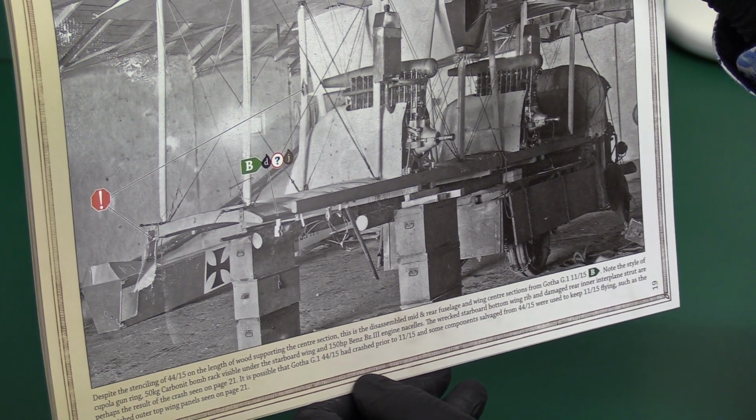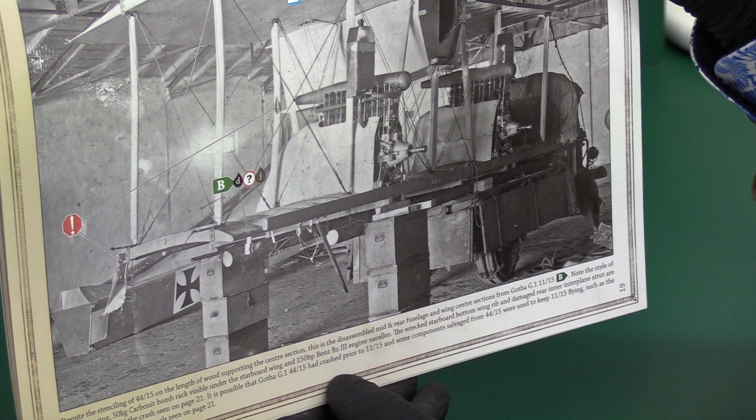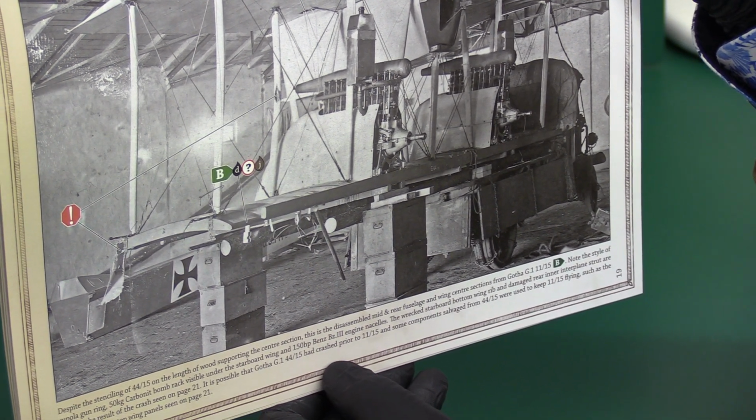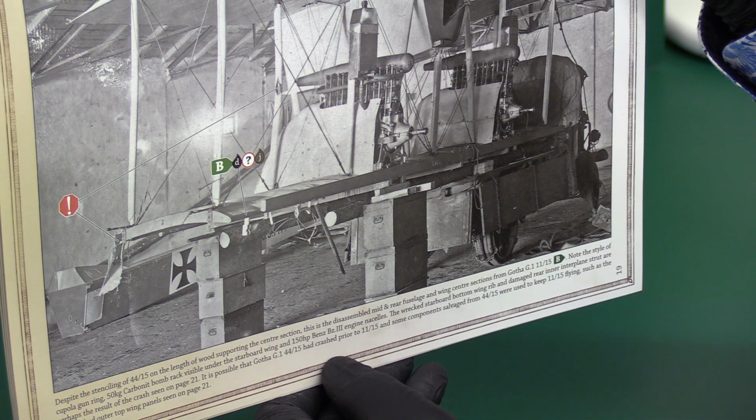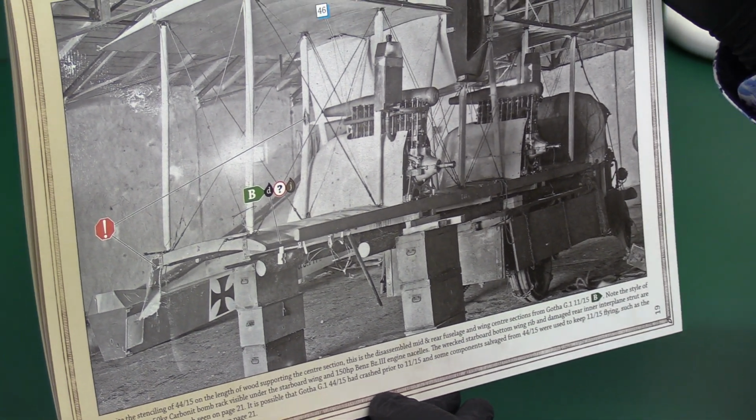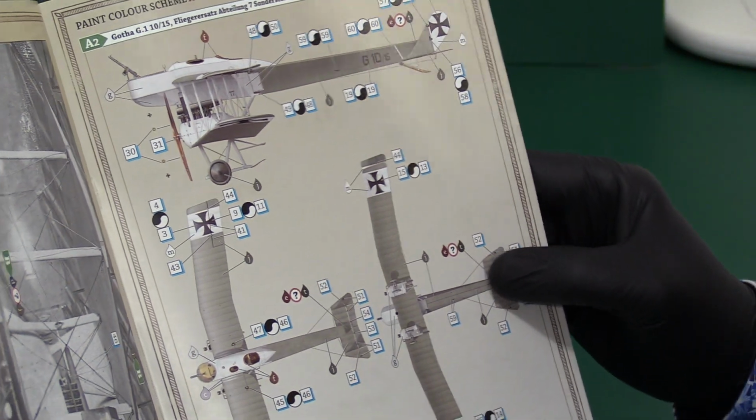It is possible that the Gotha had crashed prior to 1115, and some components salvaged from 4415 were used to keep it flying, such as the mismatched outer top wing panels, which you see on page 21. Okay, let's move on then.